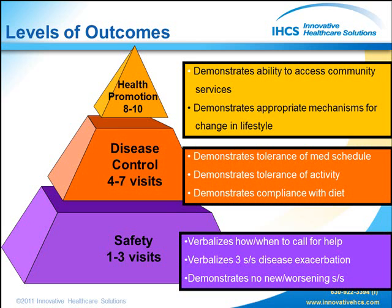Disease control interventions and outcomes are aimed at helping the patient maintain a stable status and prevent acute exacerbation of their primary condition. Some outcomes might be that the patient demonstrates tolerance of their med schedule and activity and diet.